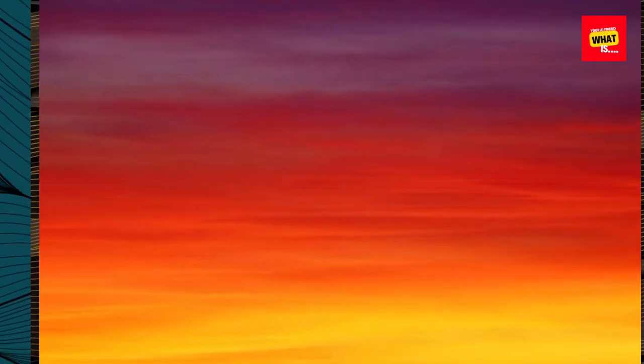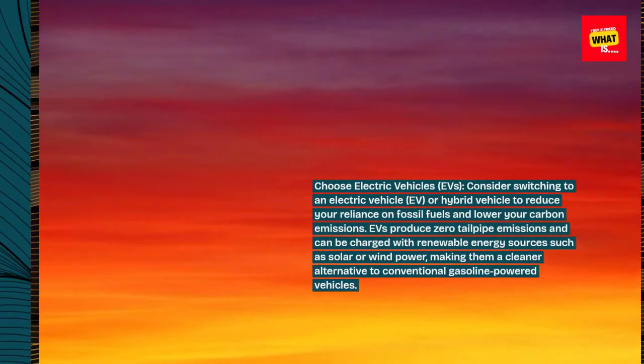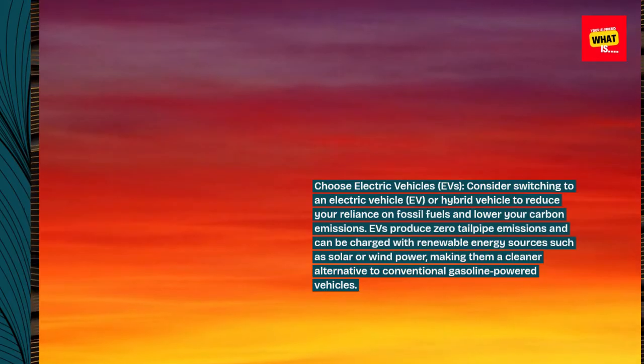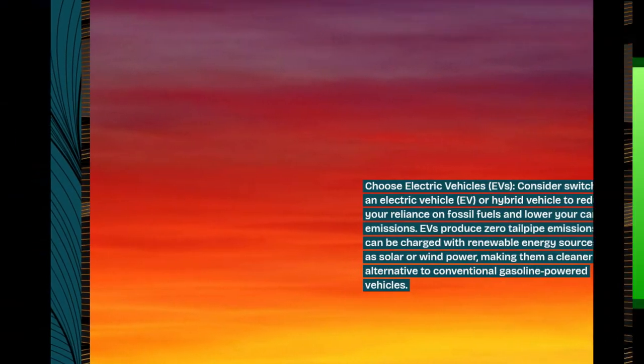Choose electric vehicles, EVs. Consider switching to an electric vehicle, EV, or hybrid vehicle to reduce your reliance on fossil fuels and lower your carbon emissions. EVs produce zero tailpipe emissions and can be charged with renewable energy sources such as solar or wind power, making them a cleaner alternative to conventional gasoline-powered vehicles.